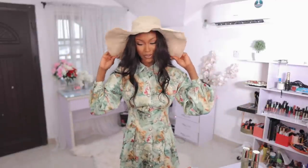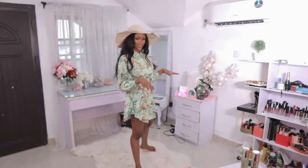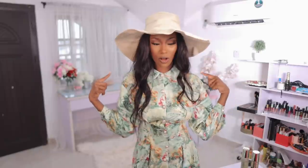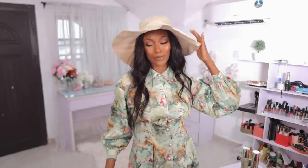Makes sense. Well, yeah, this makes better sense for me. This is a hat. What do you guys think? Which one do you guys prefer? This one or the other one? Let me know down in the comments section. But personally, I think I prefer this one.